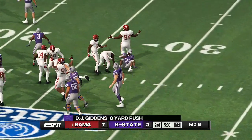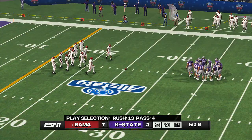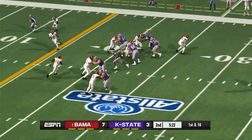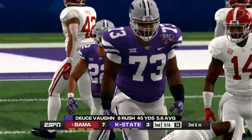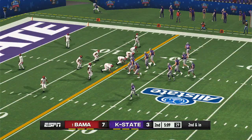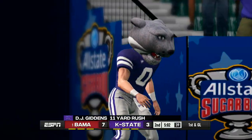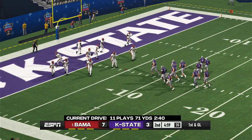Brought down at the 25. From the 25-yard line. First down. He's tackled around the 15-yard line. It's the 11th play of the drive. He gets to about the 5. It's first down, and they'll be looking for 6 points here.